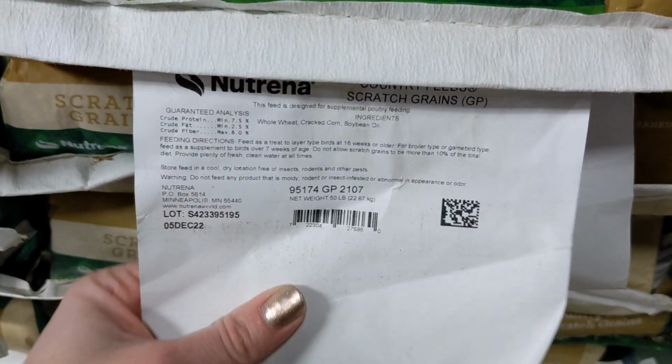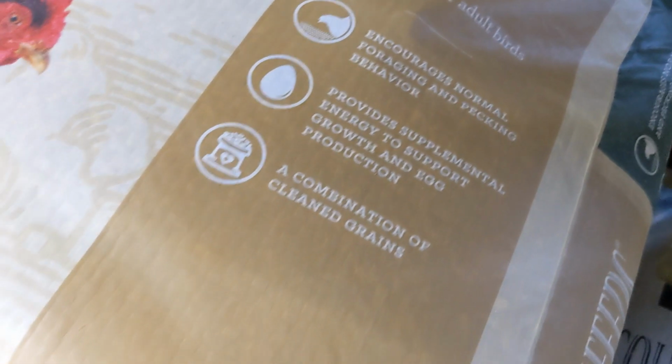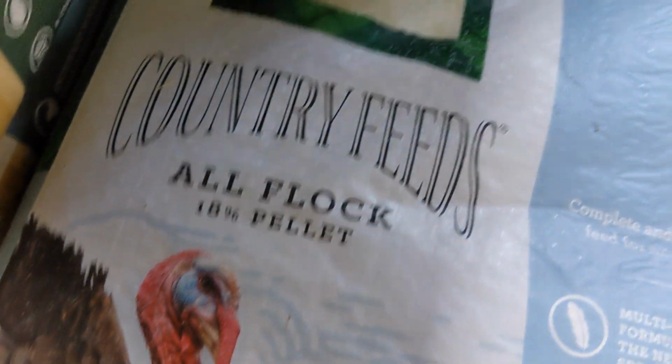Now this is just a treat. It's scratch greens. And we also have a high protein version of this. This is by Nutrena. And this is more of a treat. This is not a complete diet. And then we have all flock for people with a mixed flock.